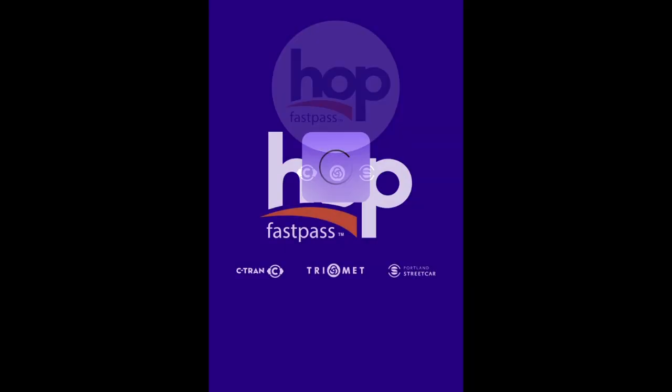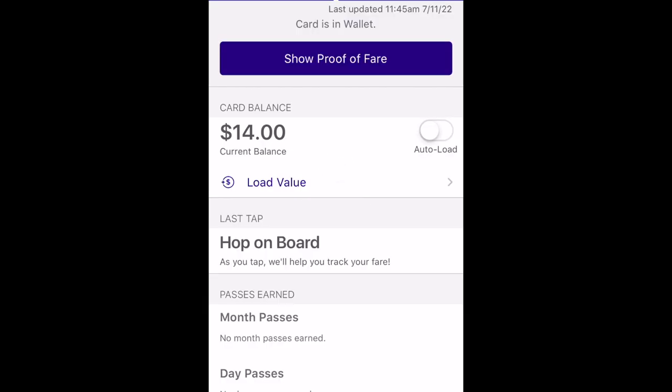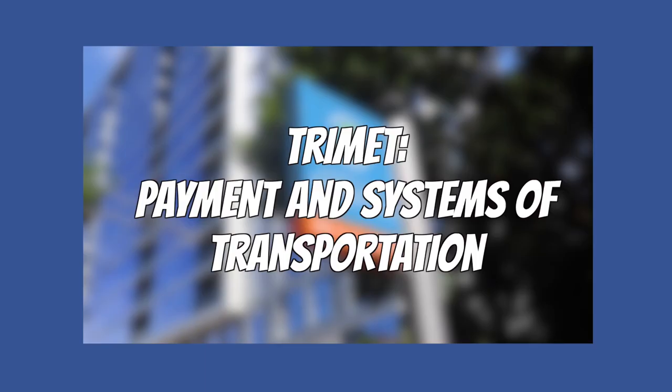And then this is the Hop Fast Pass app, which is where you can use your reloadable Hop card. So you can add cash balance. As you can see, I have $14 on my card, and you can load value onto it and use this as a virtual card so you can pay your fare.